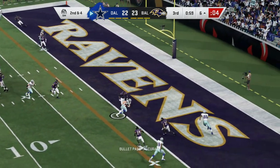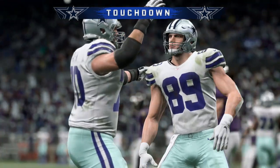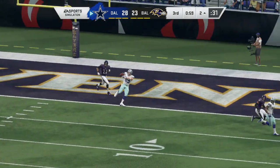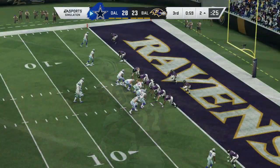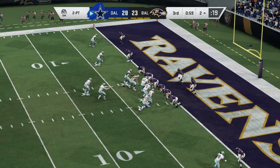Now Prescott. This to Jarwin. And he'll take it into the end zone for a Cowboy touchdown. There you go. 3 touchdown passes now for Dak Prescott. And the Cowboys have retaken the lead. I know we often laugh, and sometimes we even exalt the guys who are great trash talkers and give us some really funny lines. But the bottom line is absolute production on the field.